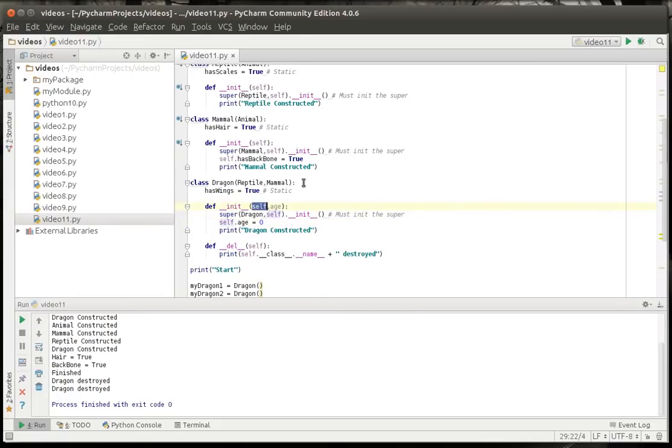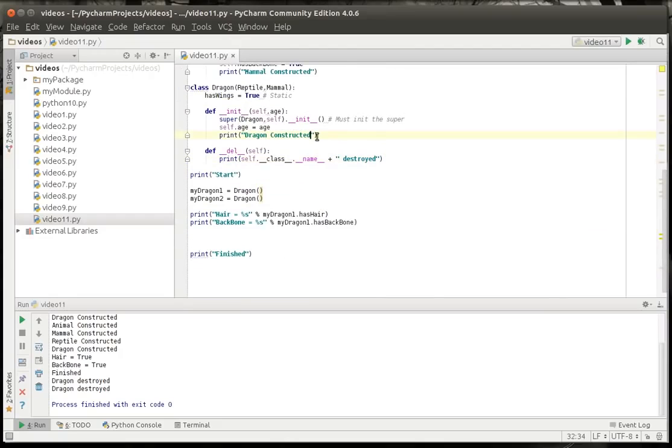Now, the first parameter in every constructor is the self object, because it's creating an instance of it and you can get self. So while it's being called, Python's actually creating an instance of the class and handing it to you in the form of the self variable. You're now saying self.age, meaning you're adding a variable to the instance called age, and we're just going to say it's the age parameter. And we're going to say years old. Why not? Because, you know, dragons do age. And let's run this.